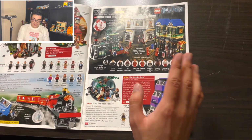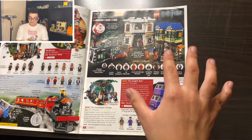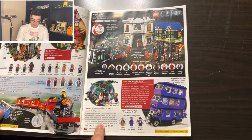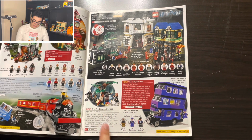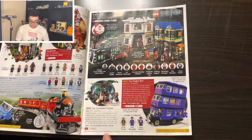Right here we have Diagon Alley. That one came out in January of 2011. This was another summer set, the Forbidden Forest. I love this set. I remember I got this for my birthday in 2011. And I love just the battle pack aspect where you got Narcissa Malfoy for the first time. You got Voldemort in a cheap set. You got Hagrid in a cheap set.